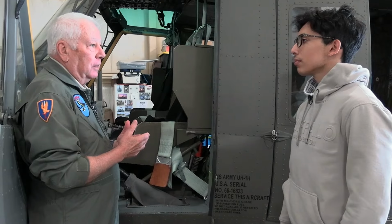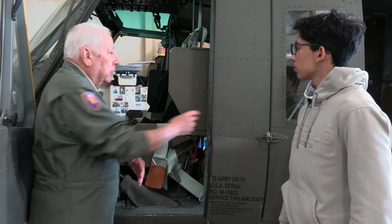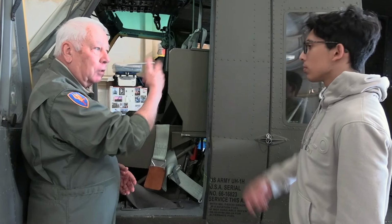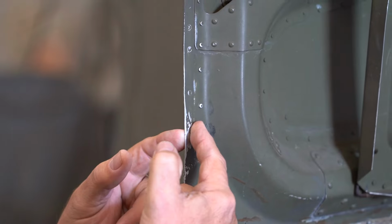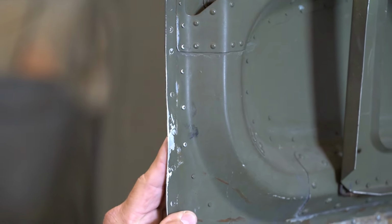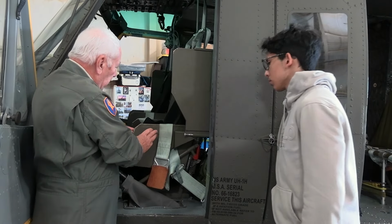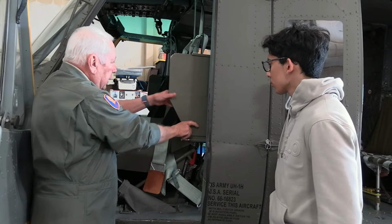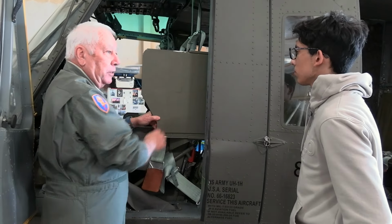This aircraft is not an armored aircraft per se. You could basically punch a hole in it anywhere with a screwdriver. Certainly bullets would go through there. It's hollow. It is, and very thin sheet metal. We do have some armor protection for the pilots and the crew members. So the pilots have an armored seat, an armored plate beneath it, armored sides, and then this panel would come forward prior to you taking off.